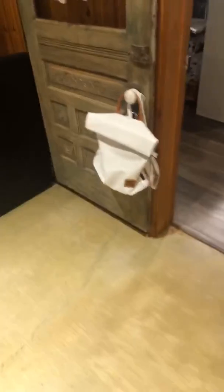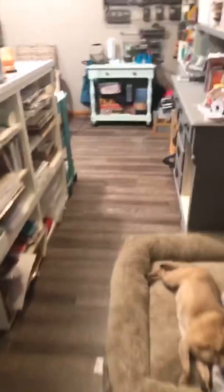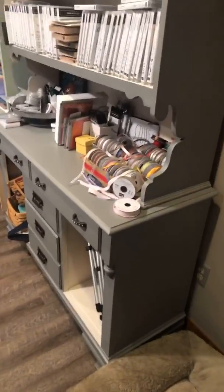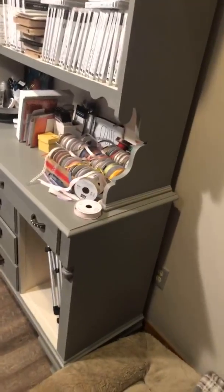I like it. I have my barn door that closes. There's my bag from the cruise. And it can close out the world. It never does because the door is always open. But yeah, this is my space. If you have any questions about my space, I'd be happy to answer them.